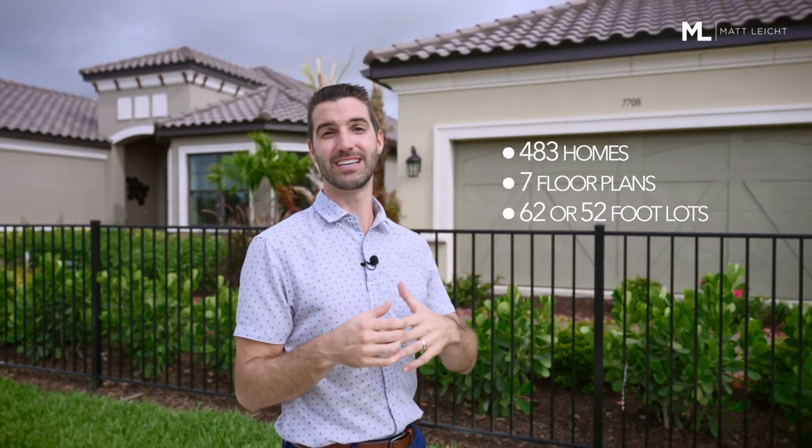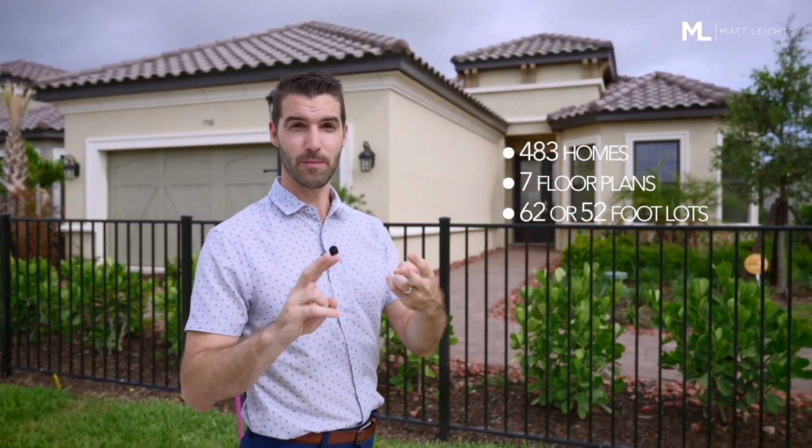I'm here outside the models at Skye Ranch. Now, Skye Ranch in total is gonna have 483 total homes between a villa option and single family. Home sites are either 62 feet wide or 52 feet wide, and they back up to either a lake or a preserve. Now, at Skye Ranch, there are 4 model homes that you can tour between the Palazzo, the Lazio, the Farnese, and the new villa option, the Ibis.